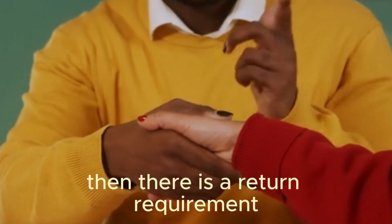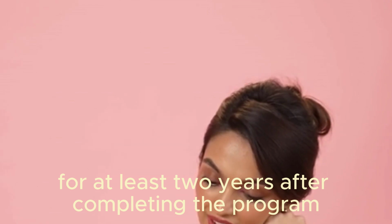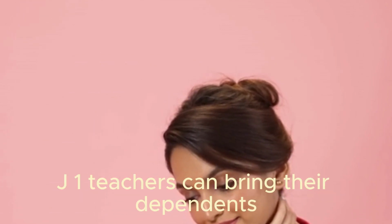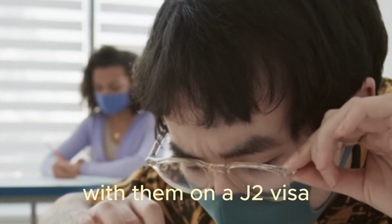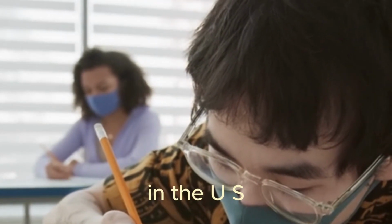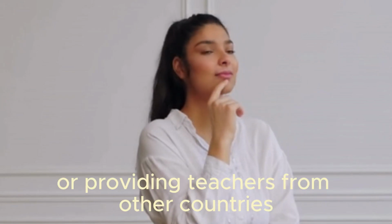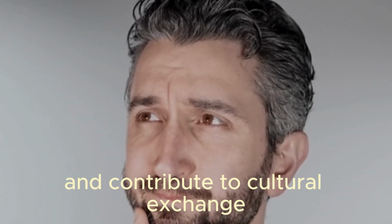Then there's a return requirement where the participants are required to return to their home country for at least 2 years after completing the program, unless they receive a waiver of this requirement, because that's also possible. Dependents, yes, J-1 teachers can bring their dependents, that is their spouse or unmarried children under 21 years with them on a J-2 visa. Dependents can also apply for work authorization in the US. Overall, the J-1 visa for teachers is aimed at enriching the educational experience in US schools while providing teachers from other countries with an opportunity to develop professionally and contribute to cultural exchange.